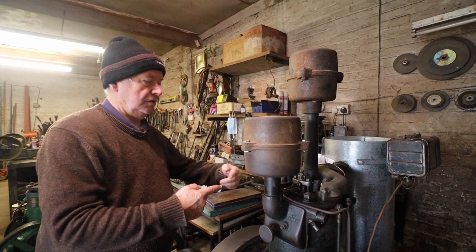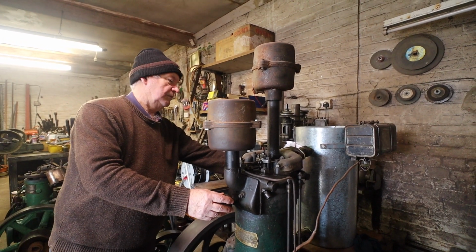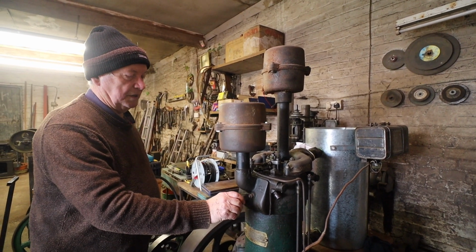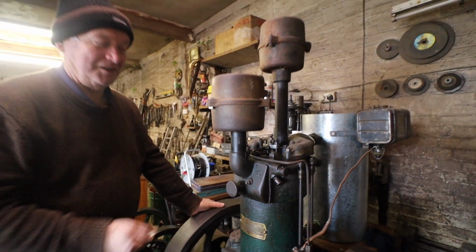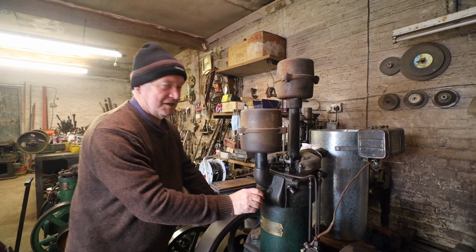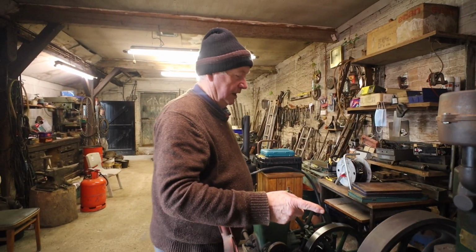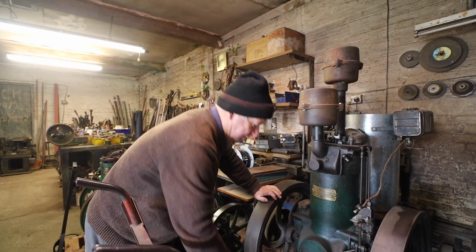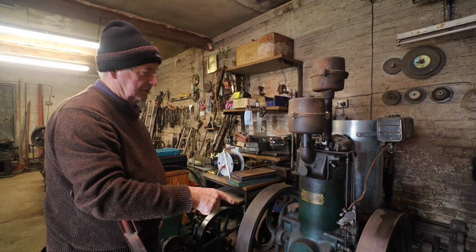Your valves run horizontally in these. Okay, exhaust at the back, inlet at the front. This is a decompressor, so it makes it easier for these to spin. That's something I've got to ask you. How do you start these machines? Obviously you have a handle. There it is. Oh, you actually got a crank handle. Yeah, you've got a crank. You don't have to spin the flywheels over or anything like that? Not in these.